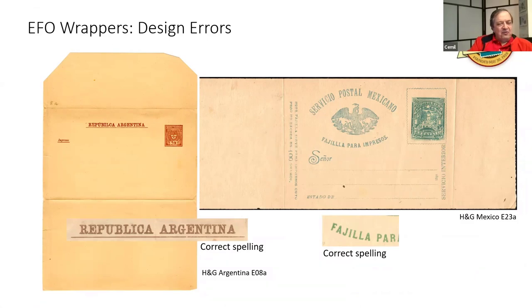Really what you can tell from what I presented is, number one, I am partial to Mexican wrappers because there were quite a few, and also Argentinian wrappers. I like them because they were sloppy and I guess they had many errors. And also I am partial to errors themselves because I like them. So actually, probably in the near future, I will be putting an article together concerning errors on wrappers. That will be one of the upcoming projects for me.